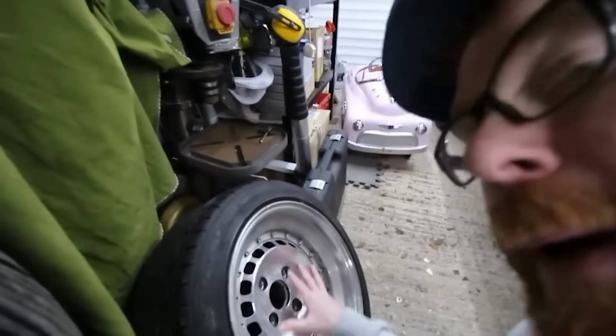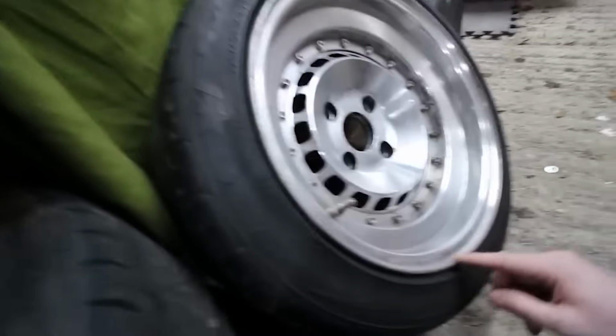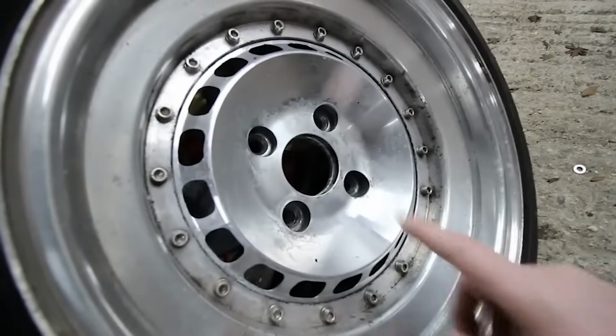So I've given them a quick paint strip. They need a good polish up. I'm probably going to split them all apart because some of the dishes need a bit of repair work. But yeah, I've got to try them back on the car just to see what they look like with the nice shiny silvery front to them, because I think that's the route I'm going to go. Either that or I'm going to go body colour.